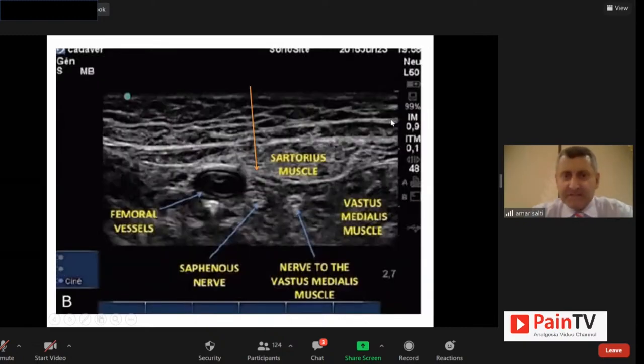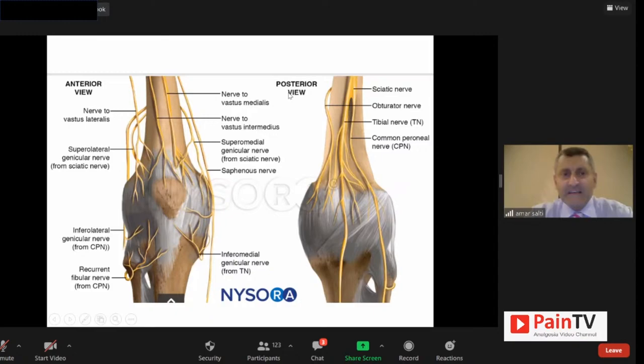So think about the popliteal plexus. When you scan going down the adductor canal, you have the sartorius muscle, the saphenous nerve, and then branching the nerve to the vastus medialis muscle, which later can become the superomedial genicular nerve. Then we have very nice pictures and illustrations from our group, the Nysura group, showing that we have the nerve to vastus lateralis, which is involving the superolateral genicular nerve. We have the nerve to vastus medialis, which is interesting in the superomedial genicular nerve.